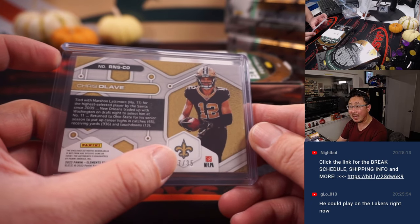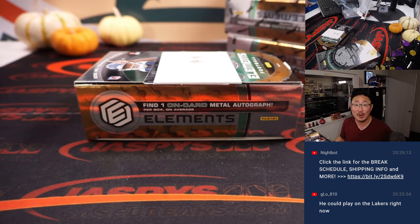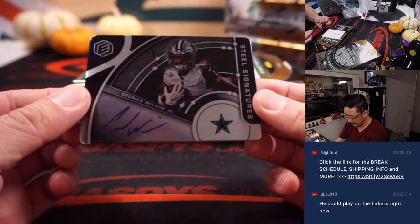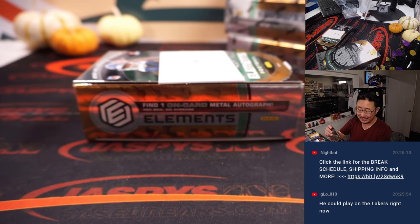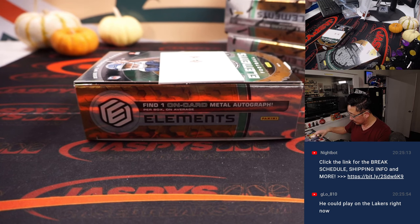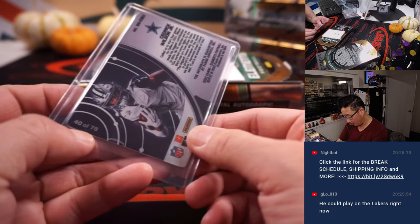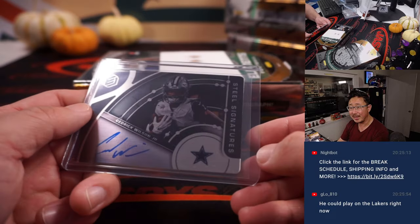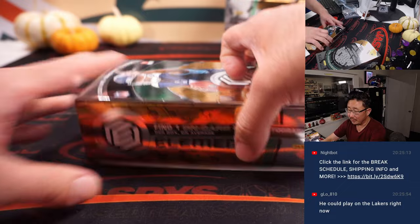17 out of 35, so that'll go to number 7. That's for Travis with a number 7. Congrats. And the medal? It's Steel Signature, Cedric Wilson Jr. for the Cowboys. That's going to go to Jonathan. That's 40 out of 79. Try to catch that light right there. These do look really cool. All right, next one.